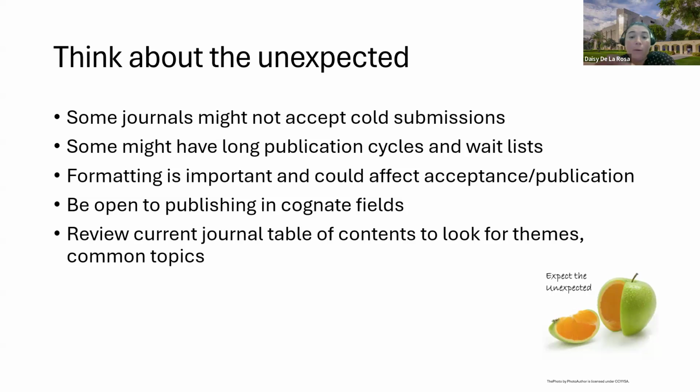Be open to publishing in cognate or related fields. Sabine had a great example about the tech submissions for the library journals. Depending on your research, you may be touching upon several different disciplines, where perhaps if it's a tech article, but it involves something with libraries, in our discipline, it might be an okay fit, depending on what it is. So don't get that tunnel vision of, well, this is my field. There may be other journals that are interested in your content. It's going to depend on what your research is. And then, of course, review the current table of contents for journals for any themes or common topics to help you see if your research fits within that scope.